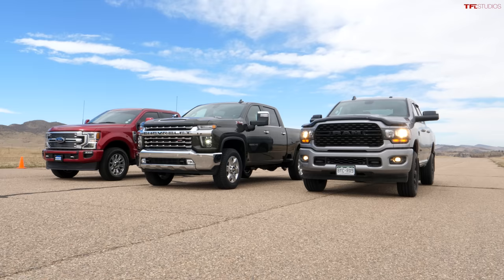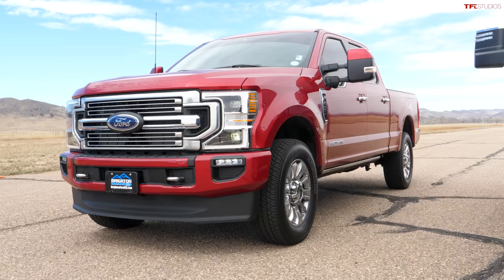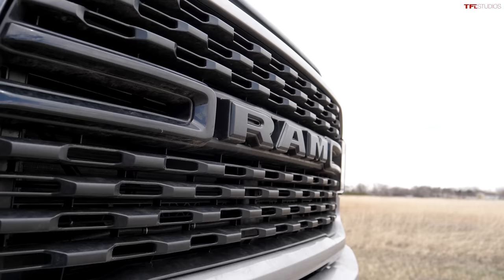Getting all the trucks together at the same time is difficult, but thanks to our friends at Brighton Ford Colorado, I was able to grab this new Ford F-250 Power Stroke. Thanks, guys. Andre, how much do these big boys weigh? Well, this is quite interesting because the Ram is actually the most lightweight of the three at about 7,700 pounds.